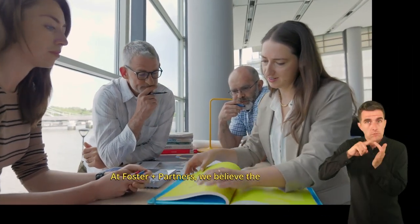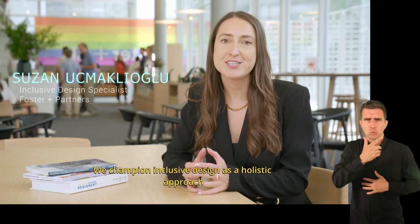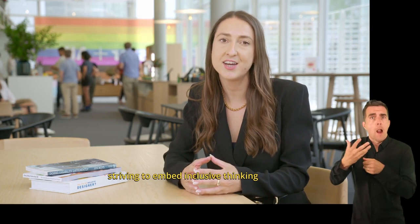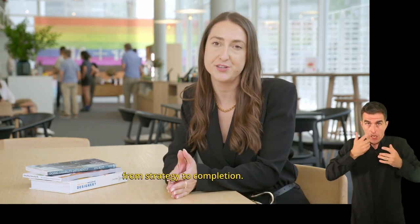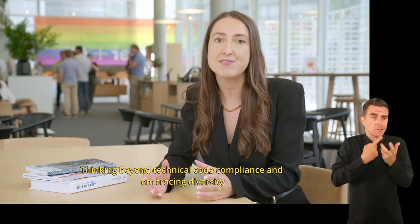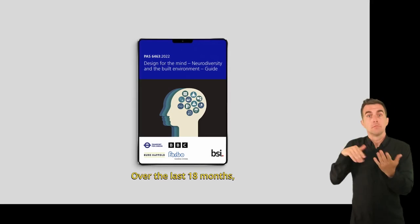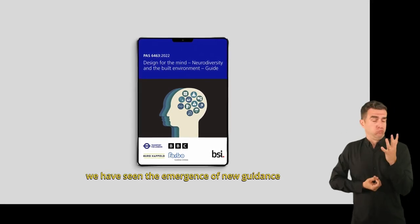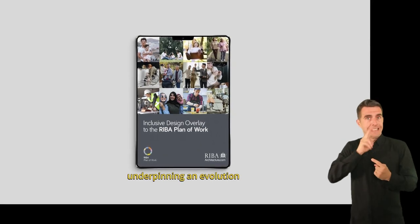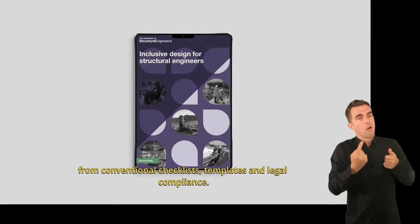At Foster & Partners, we believe the built environment should be for everyone. We champion inclusive design as a holistic approach, striving to embed inclusive thinking from strategy to completion. Thinking beyond technical code compliance and embracing diversity in mind, body, and space. Over the last 18 months, we have seen the emergence of new guidance across the built environment, underpinning an evolution from conventional checklists, templates, and legal compliance.